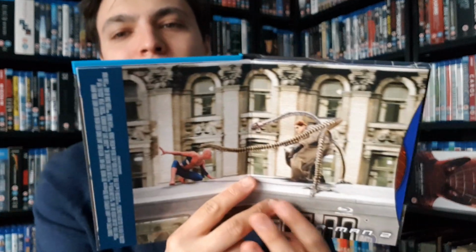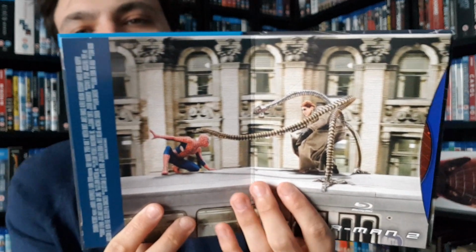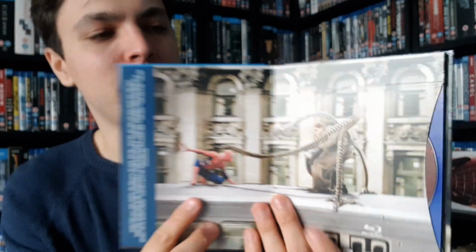And then we move on to my favourite Spider-Man film in this box set. I'm not sure if I prefer it over Homecoming, because of course Homecoming's not in here. The Tom Holland one. But this is my favourite Spider-Man film in here. Potentially... Well, no, my favourite Spider-Man film is actually Into the Spider-Verse now.